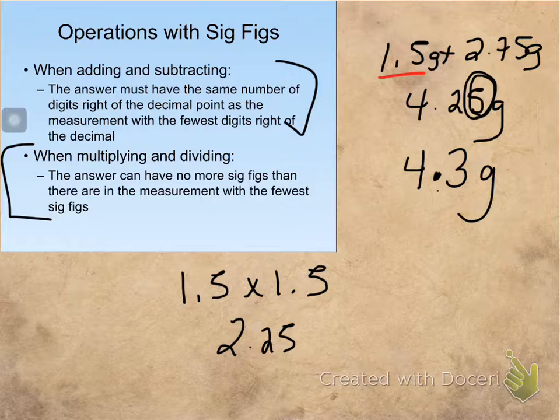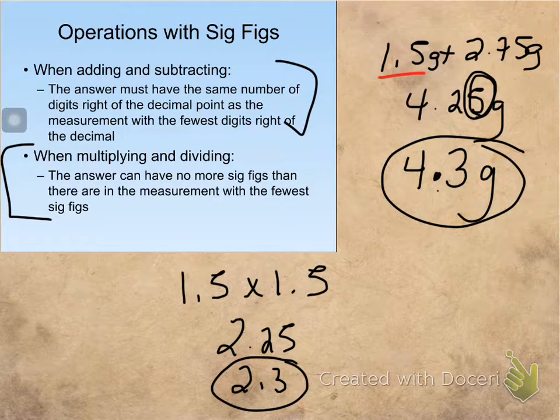Now, in multiplication and division, like I said, it's not down to decimal places. We're just tracking total numbers. So we can only have two. Our final sig-figged answer will be 2.3. If we take 3 times 0.5, what do we get? 1.5 is our raw answer. How many sig figs are we allowed? 1. Guess what our rounded answer for that is? 2.